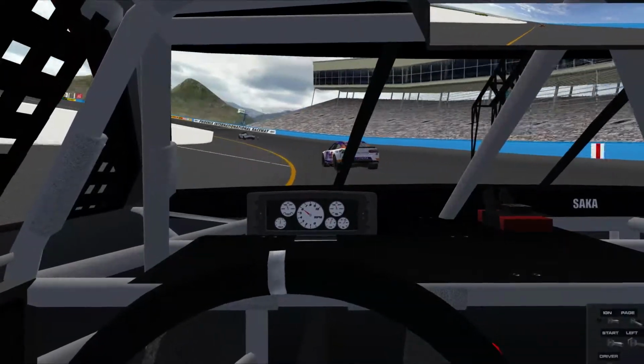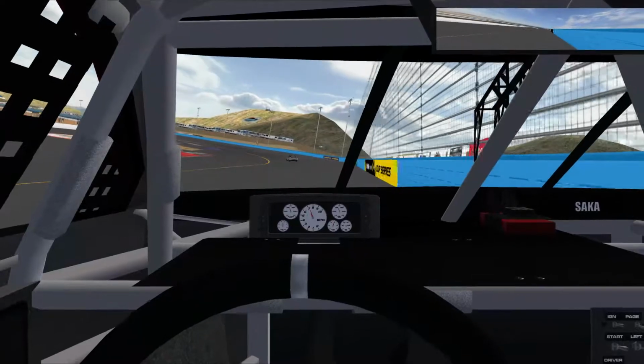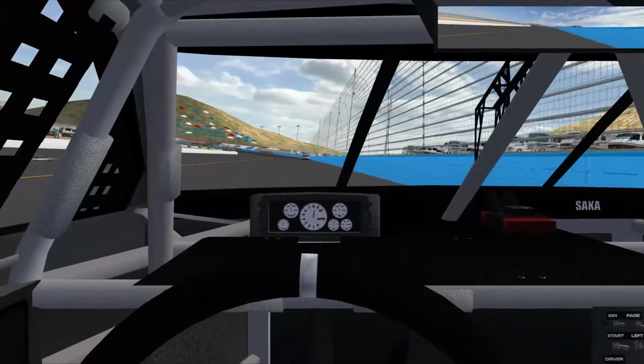So of the cars around me, I think I'm a little bit faster. I should be able to get around Hamlin no problem here. And then we'll set sights on Brandon and see what's up.